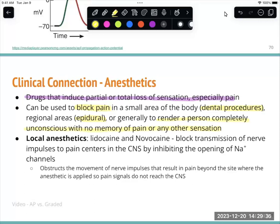We have those local anesthetics like lidocaine, Novocaine. They block that nerve transmission of pain to the brain. They prevent sodium channels from opening.